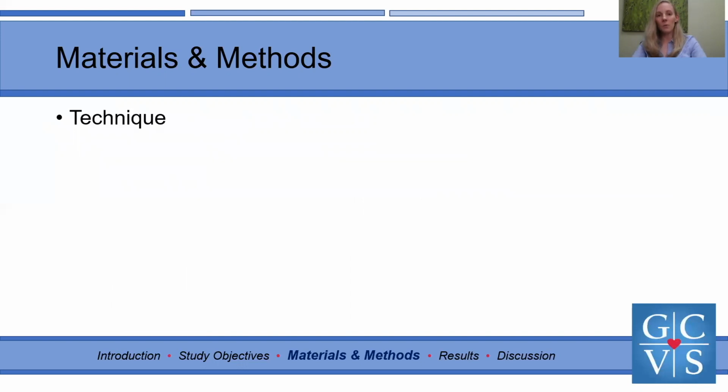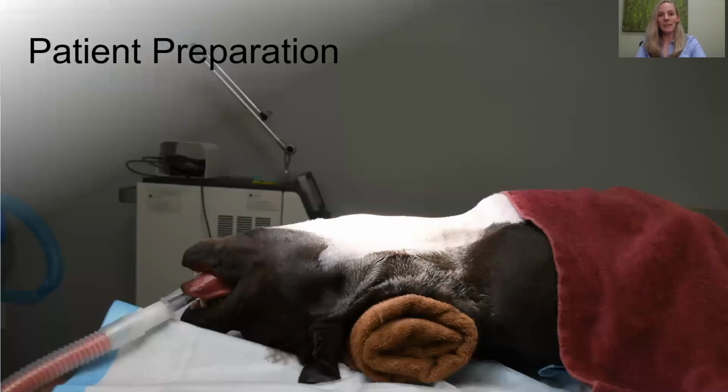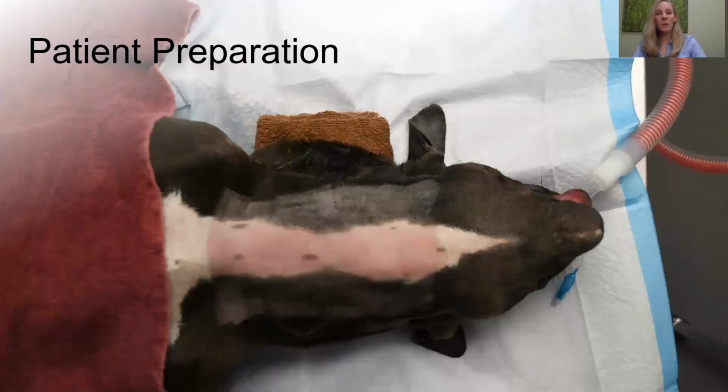So first, let us go over this procedure in detail and highlight its differences from other tracheotomy techniques. The patient is placed in dorsal recumbency with a rolled towel under the neck. The rolled towel promotes ventroflexion and moves the trachea into a more superficial position. Field preparation is routine, clipping from the ramus of the mandible to the thoracic inlet.